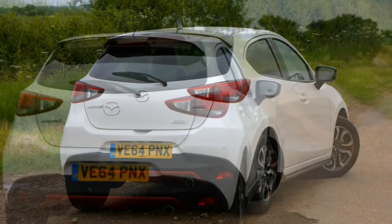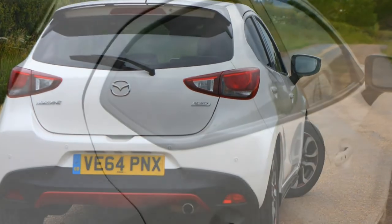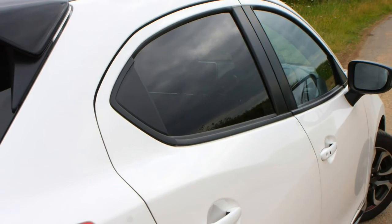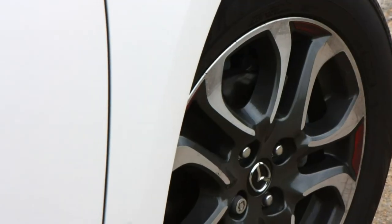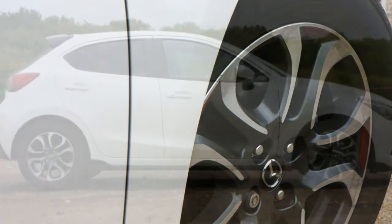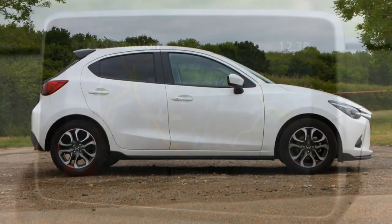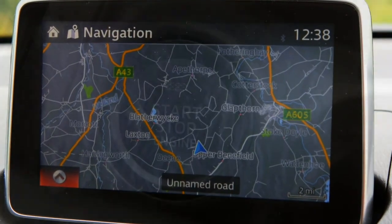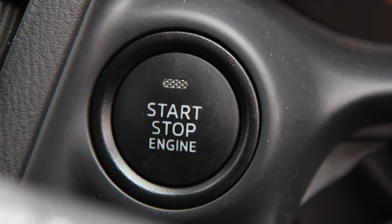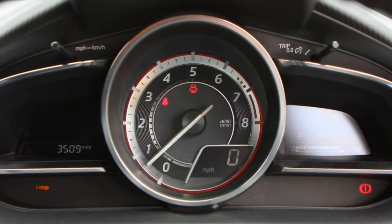Finding a comfortable seating position will prove to be a doddle for almost all, with the driver's seat adjustable for height and the steering wheel for distance and angle. Large door mirrors also ensure clarity of rearward vision. By stretching the car's wheelbase by 80 mm and moving the cabin rearwards by the same amount, the additional interior space is a welcome boost to Mazda 2 comfort levels.